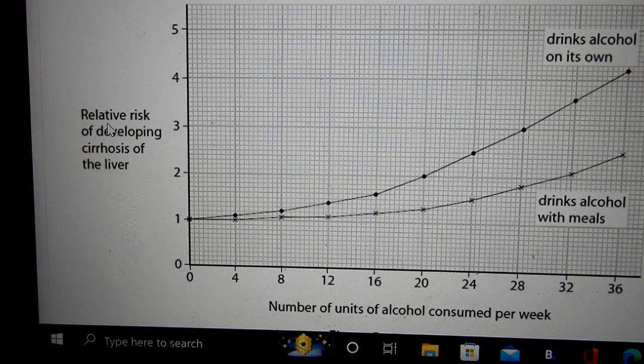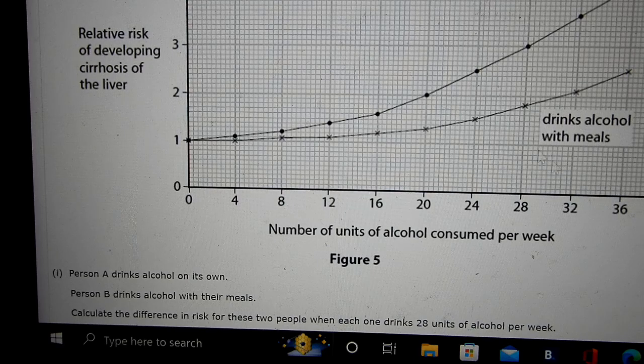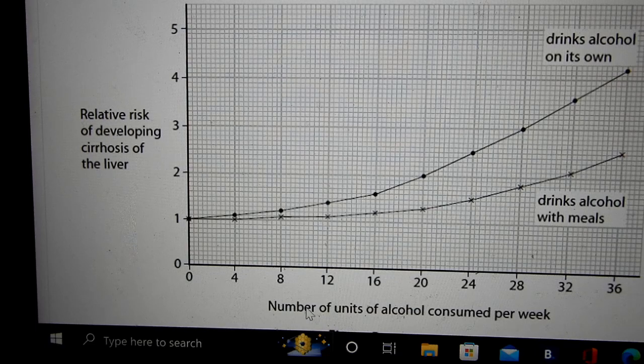Relative means you're comparing them. Not exactly the same number of people drink alcohol with meals as drink alcohol on its own, so you use statistics to change the numbers so that you can directly compare them. Here we go, number of units of alcohol consumed.